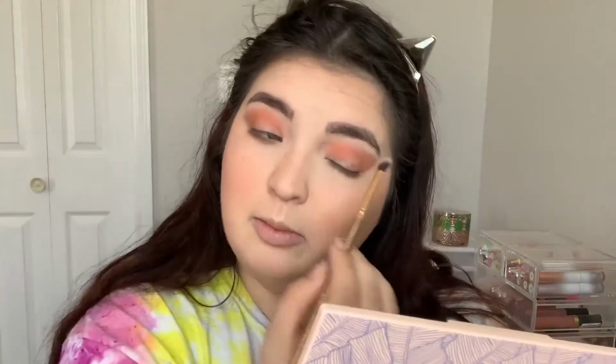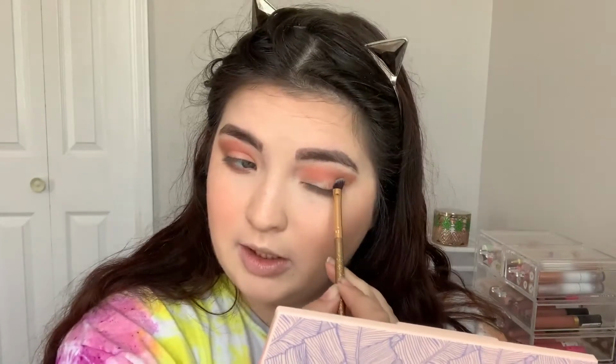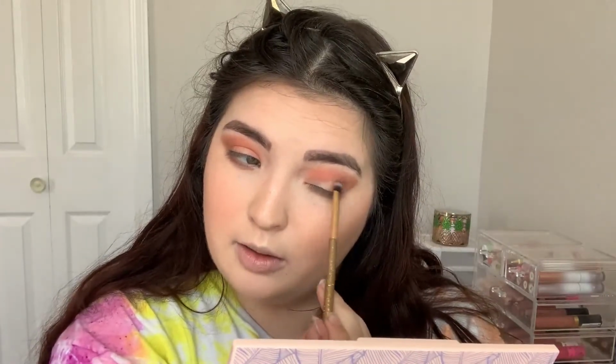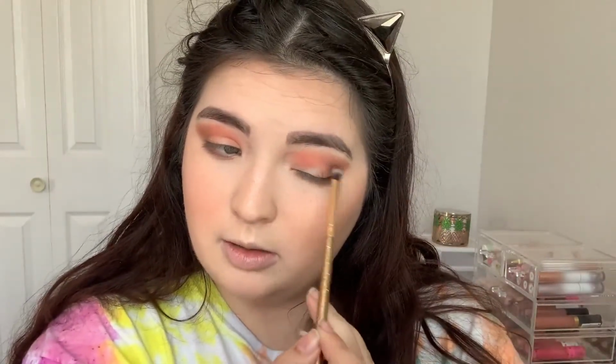Okay, now I'm gonna take a smaller brush here, smaller fluffy brush, and I'm gonna go into the dark chocolatey brown here in the lower part of the palette and just put that right in the outer corner, just kind of stamping it and blending it slightly, just to give a little bit more depth to the eye. Like so. Blending that a little bit more.